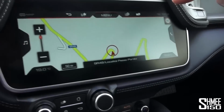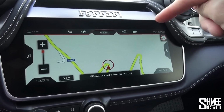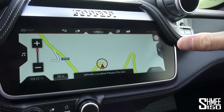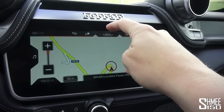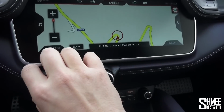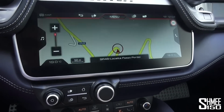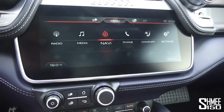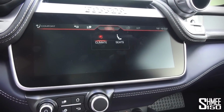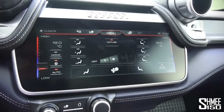Let's take a look now at this. This is a ginormous 10.25 inch touchscreen interface, and it's a very clever interface that's super nicely integrated. It doesn't look like it's just an iPad stuck on the front, but it's also controlled through the touchscreen and through these sort of dedicated buttons just beneath, which move to that side in a right-hand drive car. Back to home, you've got radio, media, navi, phone, comfort. We'll go into comfort because that's the new exciting one. Into climate, you've got all your climate control settings there.